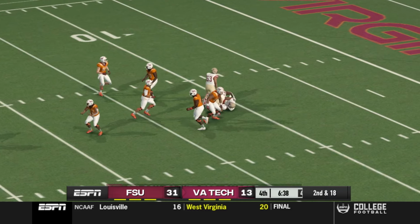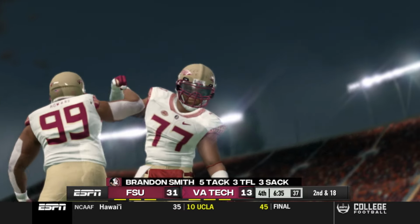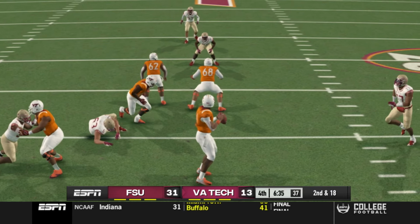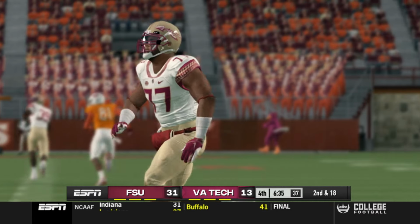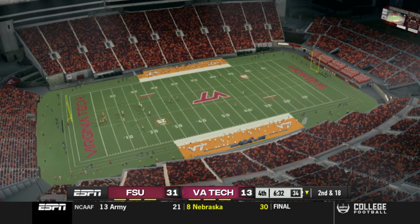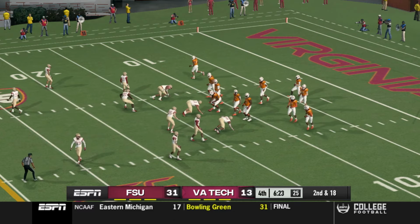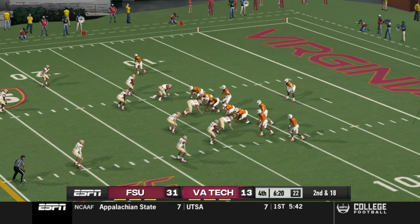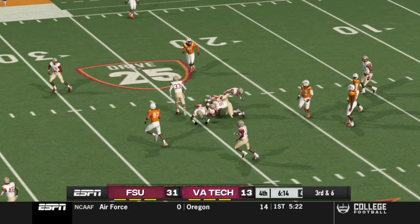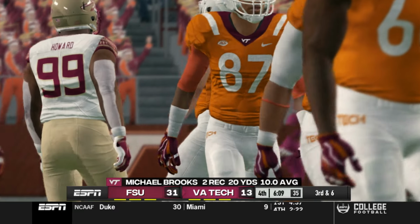Under heavy pressure. Steps up and he's sacked for a loss. That'll make it second and long. Defense looking for another sack in this second down and long situation. Three down, three down. 90 is a mic. And he's tackled at the 24-yard line. That's a D-12 on the ball. That'll bring up 36.